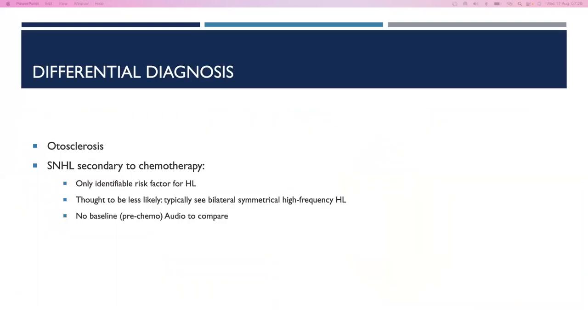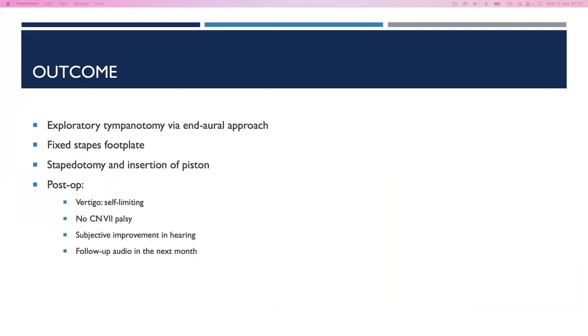Included in the differential, otosclerosis, was sensorineural hearing loss secondary to chemotherapy. This was only because it was the only identifiable risk factor she had for hearing loss. It was, however, thought to be less likely because typically you would expect to see a bilateral symmetrical high frequency hearing loss. However, she had no baseline pre-chemotherapy audio to compare this one.